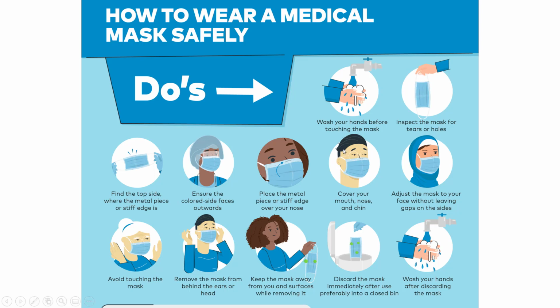Wash your hands before touching the mask. Inspect the mask for tears or holes. Find the top side where the metal piece or stiff edge is. Ensure the colored side faces outwards. Place the metal piece or stiff edge over your nose. Cover your mouth, nose, and chin. Adjust the mask to your face without leaving gaps on the sides.